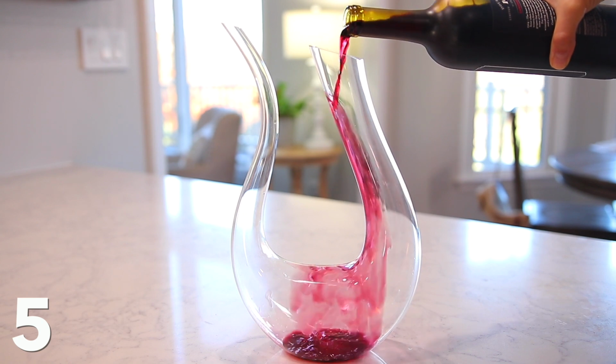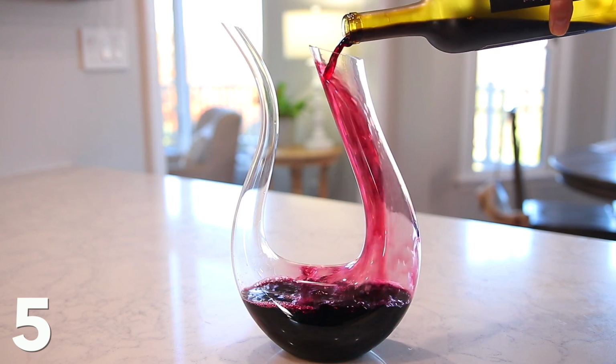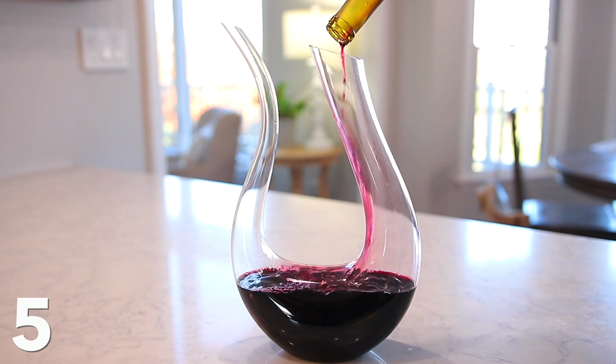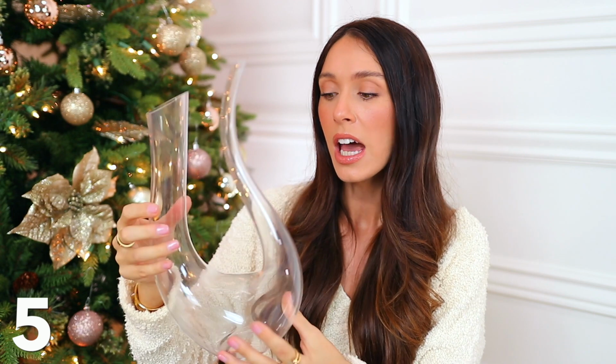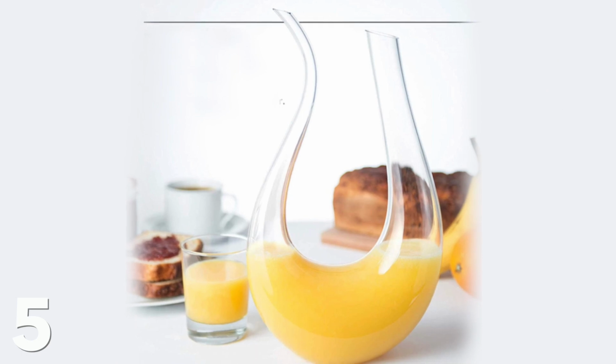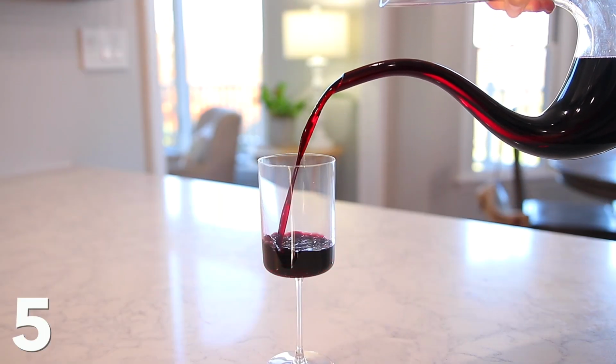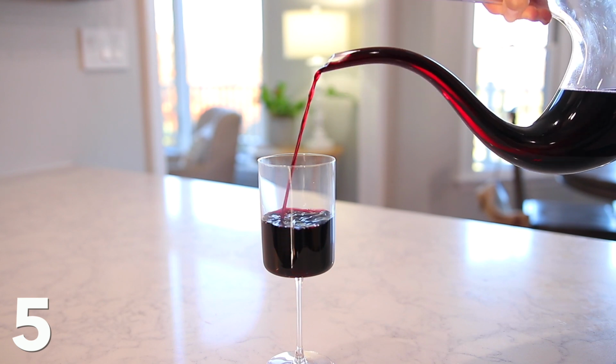I'm sure all of you wine lovers would know how this works, but basically you pour the wine in and it helps with the aroma. It reduces the sediments, and it also reduces the tannins. Anyway, there are all these technical things that it does, but it's also just beautiful. People also like to use this for orange juice and water. It's just beautiful sitting there on your counter or even at dinner parties. It's like a nice little centerpiece at dinner parties. So this is a great gift.